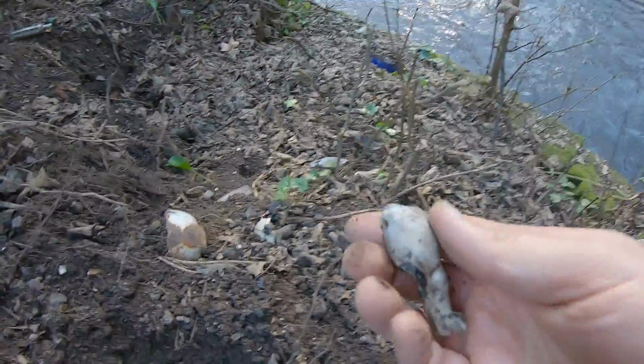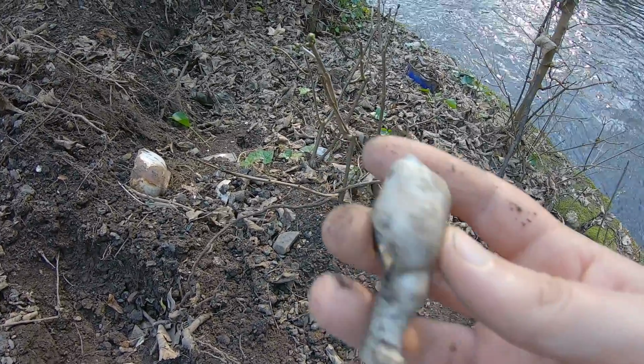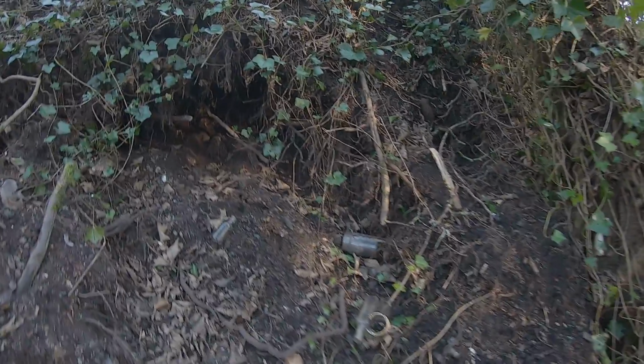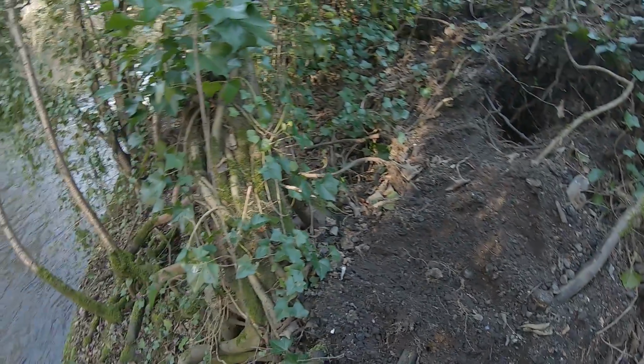Oh wow, it's part of an old doll. I'm always happy to find things like this. I can use them in craft work. The holes that have been dug at this end aren't as big and they look to be a bit settled. Probably been abandoned longer because they weren't all that productive for old style bottles.